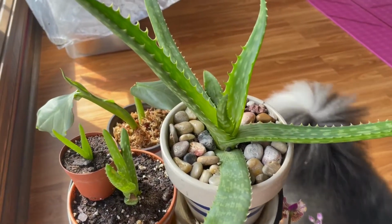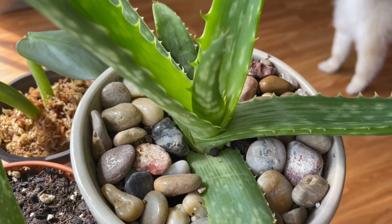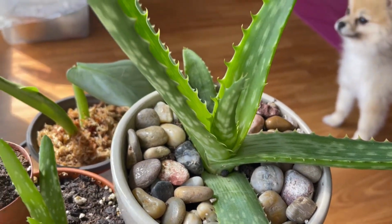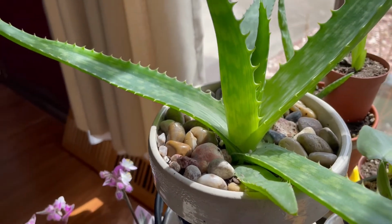So we'll start off with our little aloe collection here in the corner of our living room. This large one is a zebra aloe, Saponaria, also known as a soap aloe. It is non-bitter and it is really thriving here.